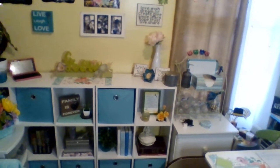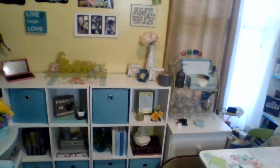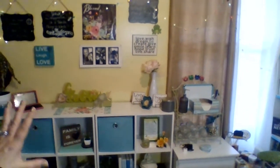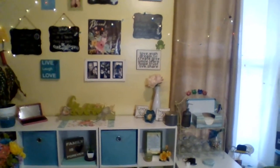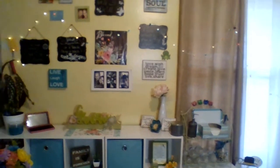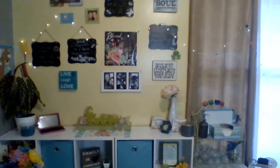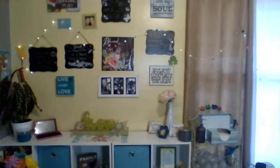I know that when I redo my office, paint the walls, do it all, I'll be able to label these little cube things and know exactly where all my stuff is. But I have a lot of knickknacks and little mementos that there is nowhere else in the house that I can put. And I don't want to get rid of them. So I keep them, and my office has gotten really cluttered, which sucks. But it is what it is.